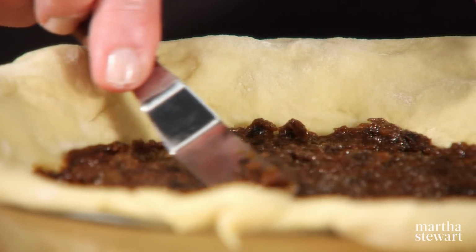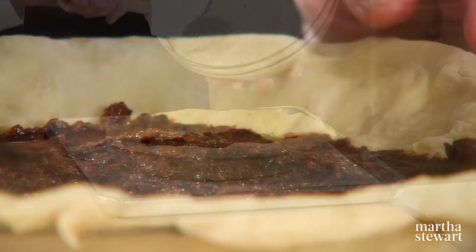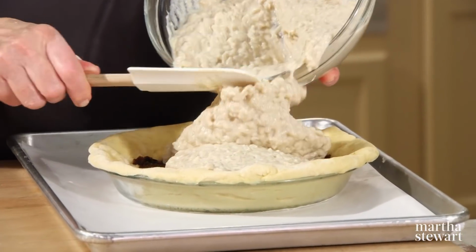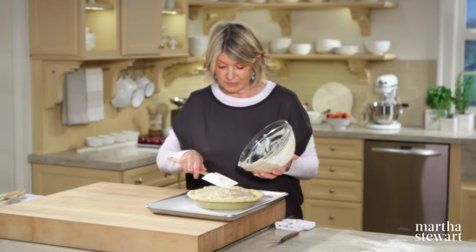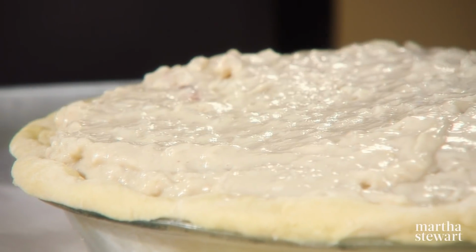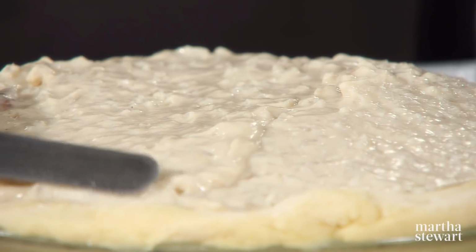Every piece should have an equal amount of that delicious prune filling. And now your rice pudding filling. This is nice and cold. And if you like rice pudding, well, you could actually serve this as rice pudding with a big dollop of whipped cream on top. So just smooth this out.